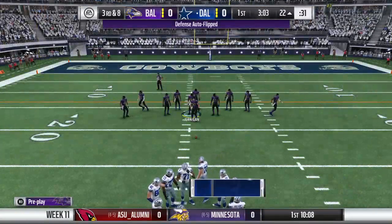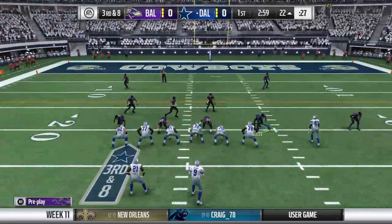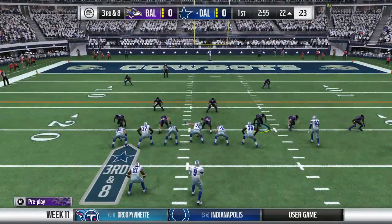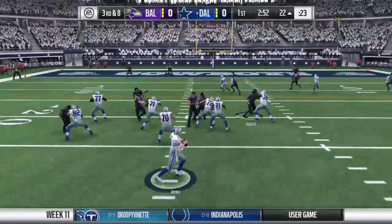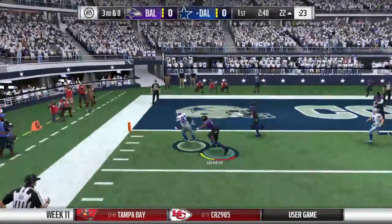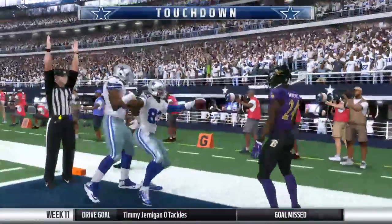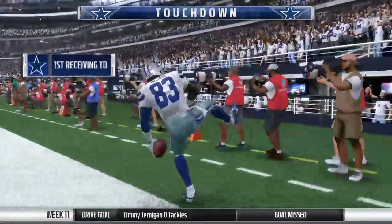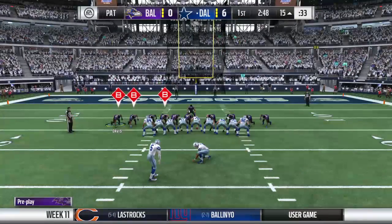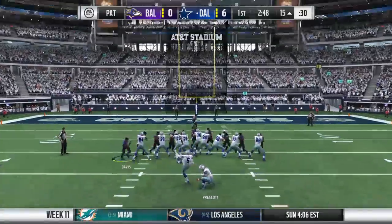Eighth play of this opening drive coming up. This is 3rd down. The play fake for Elliott. Now Romo. He's got a man. It's Williams. And he'll take it into the end zone for a Cowboy touchdown. Terrence Williams, his 4th touchdown on the year. And the Cowboys take it all the way down the field and score on the opening drive.